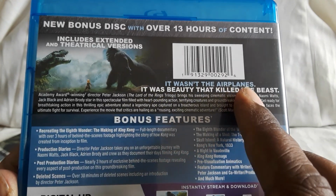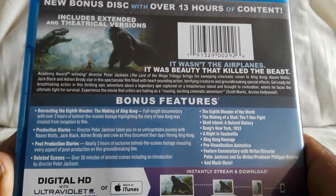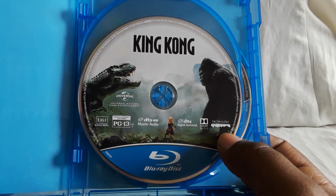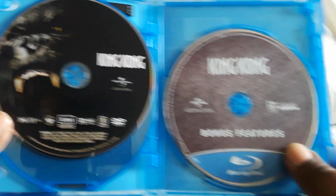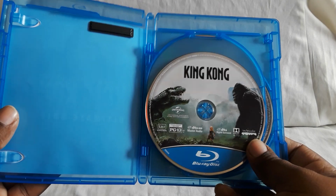It wasn't the airplanes. It was beauty that killed the beast. That's a cool line right there. I think that's from the original film. Here's the spine. And here are the discs. You see that showdown between him and the T-Rex, which ended up being multiple. That was a great, great scene. There's a DVD version. And there's the bonus features. Yeah, highly recommend it. And Peter Jackson's, I still enjoy this one.